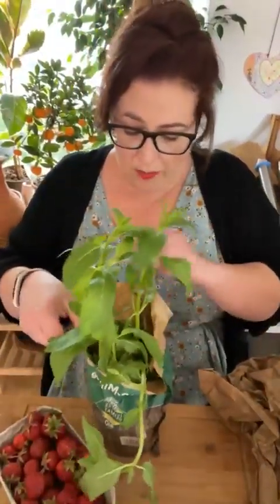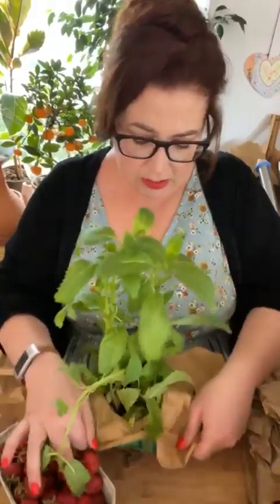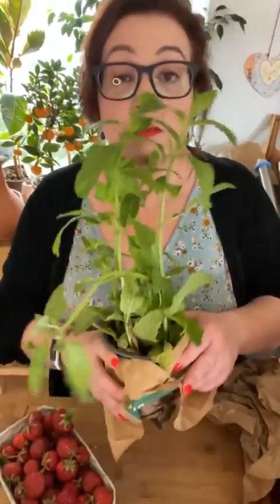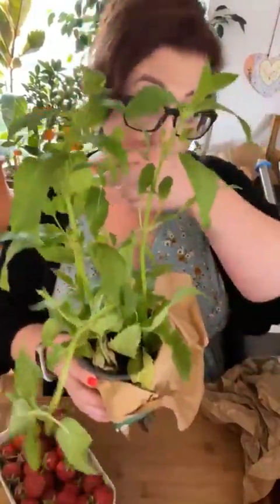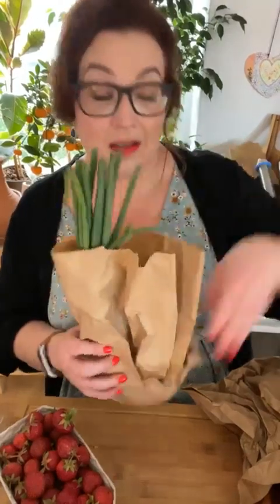All right, feta cheese for my spinach and strawberry salad with the strawberry vinaigrette. I don't know if I had a purpose for this mint, but I decided to get a mint plant nonetheless. I thought it might be nice on my strawberry salad. I'm not sure, but they're beautiful. They smelled amazing, so I decided to get some mint. And lastly, green onions for my strawberry salad.